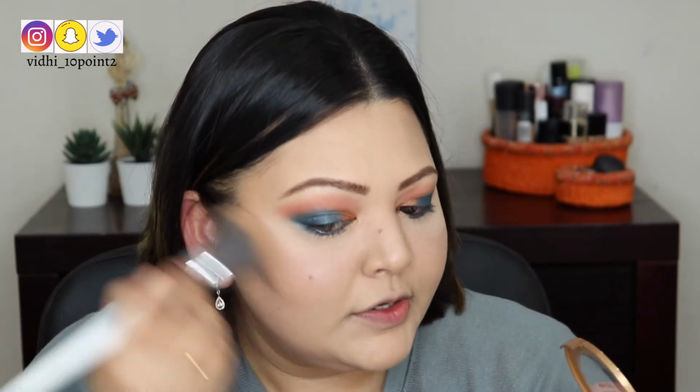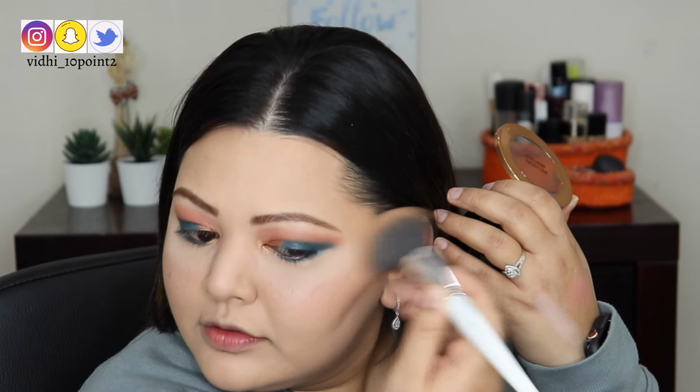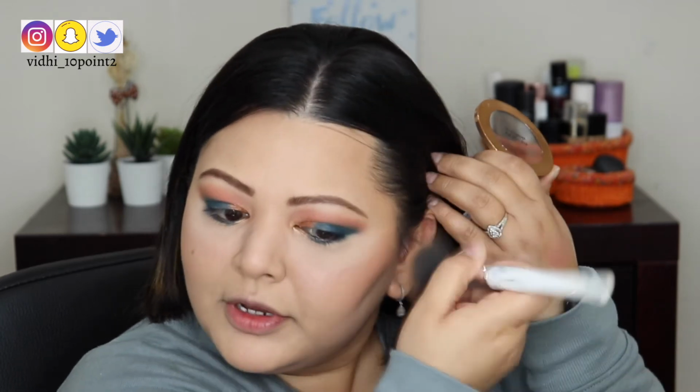And then I'm just going to do the rest of my base. So for that one, I'll be using my Revlon Skin Lights bronzer in Cons Tan, which is this one right here, which is such a beautiful one. And just using my regular bronzing brush, we're just gonna warm up and bring back some color into our face that we lost after powdering.